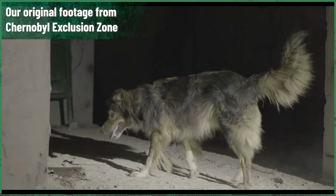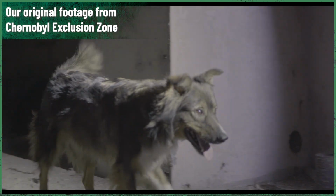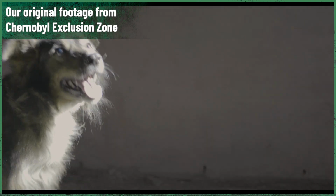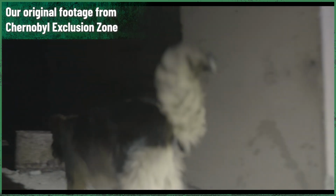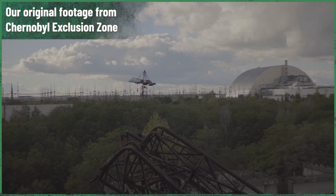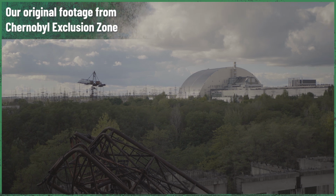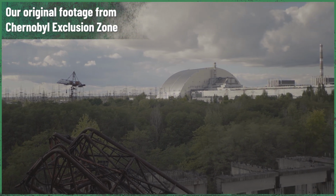This power plant had two pairs of new generation reactors, the RBMK. The first two were twins, as well as numbers 3 and 4. The Soviet government planned to install two more twin reactors, number 5 and 6, which, as you may have already guessed, didn't happen due to the infamous disaster.